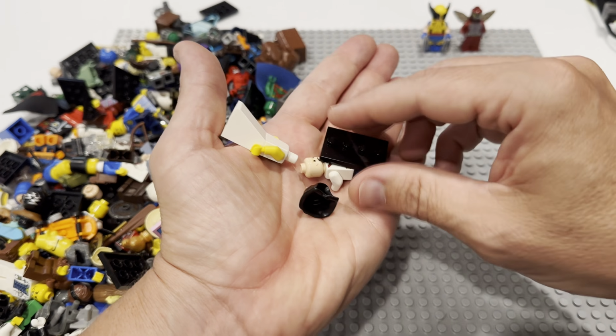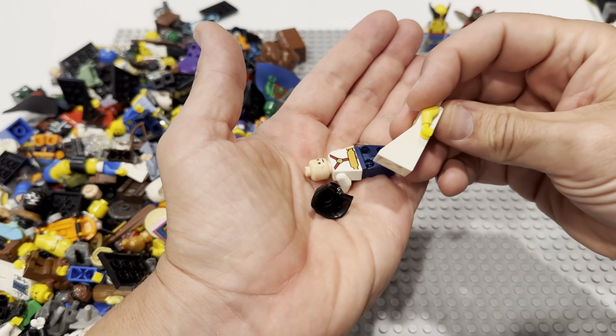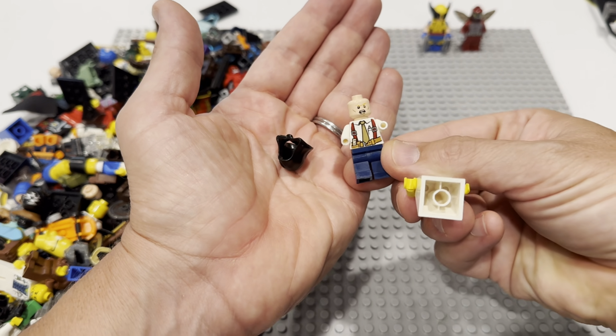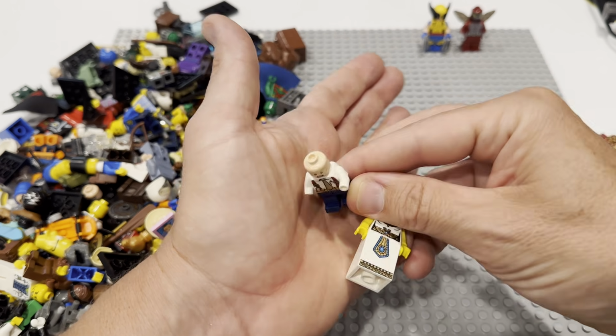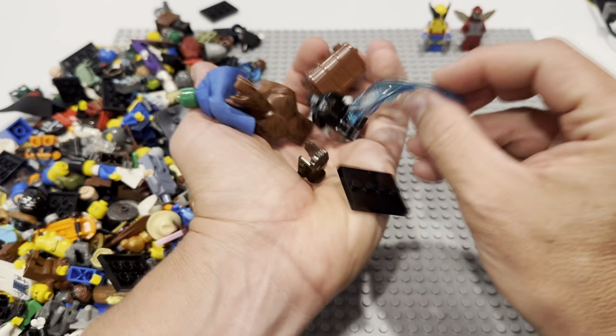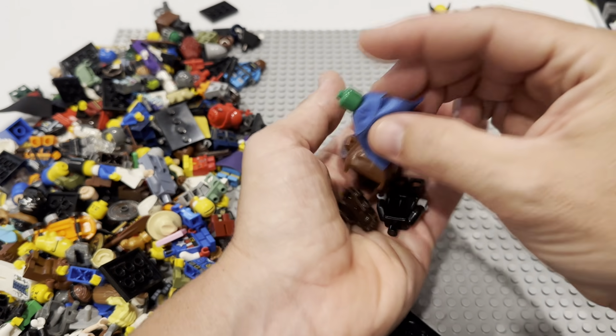That troll, I think, is some CMF. I can't remember what series. That is the Egyptian Queen or something like that. That head is a little beat up, but that was a Aquaman, I think. I don't have a clue what the heck that thing is.